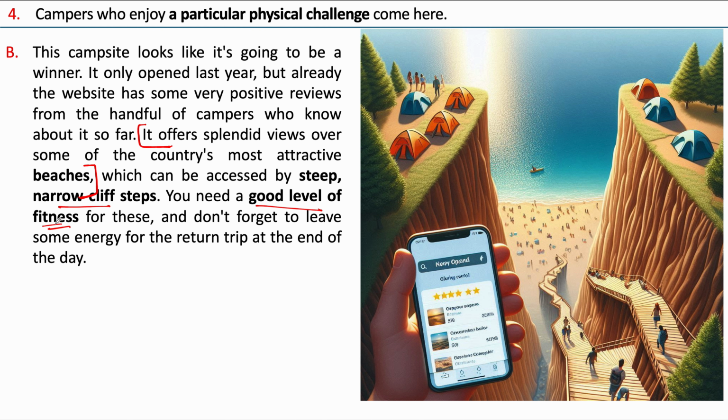If we compare this to the question, the cliff steps are the physical challenge. Campers use these cliff steps to go to the beach. But there is no mention of campers enjoying the cliff steps. So, B is incorrect.